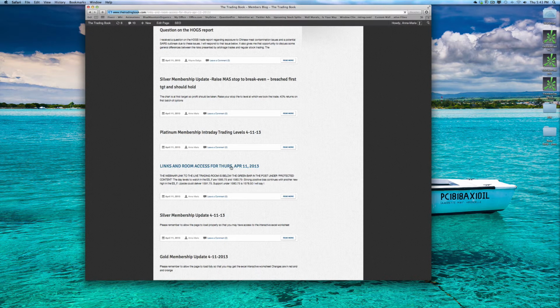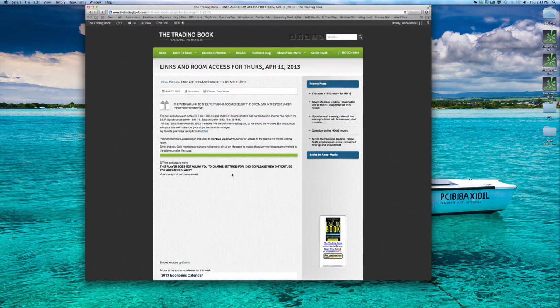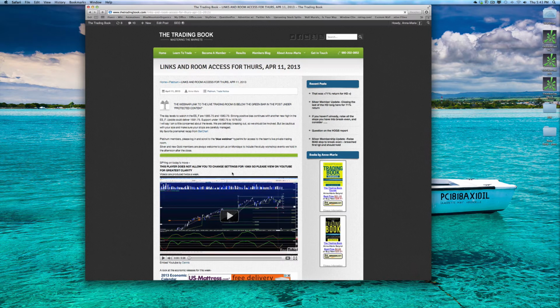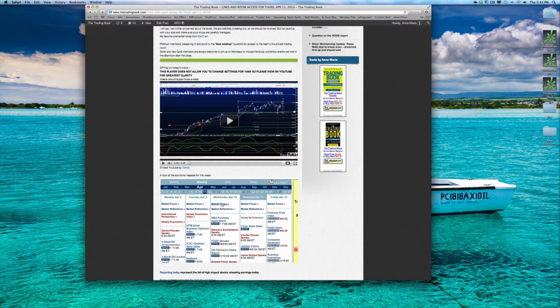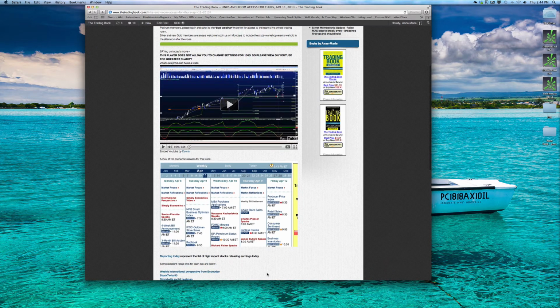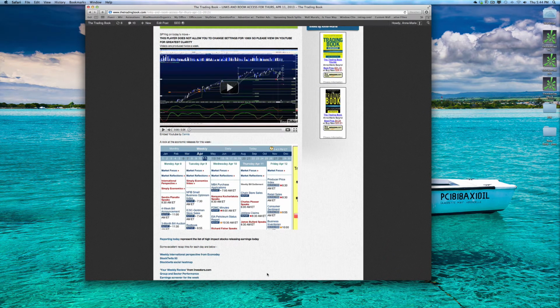Now, I run the room, and so every day you will see me in there. You won't see me, you'll hear my voice in there. I drive all my screens so that you can see where the buy points are, where the sell points are. I alert you to where things are moving in the charts, when you need to lift a stop, when you need to take profit. It's a step-by-step space and very fast-paced, and usually for the intermediate to advanced trader.